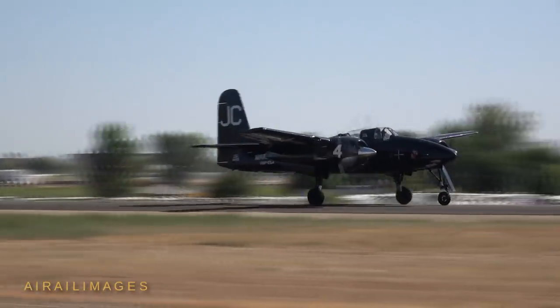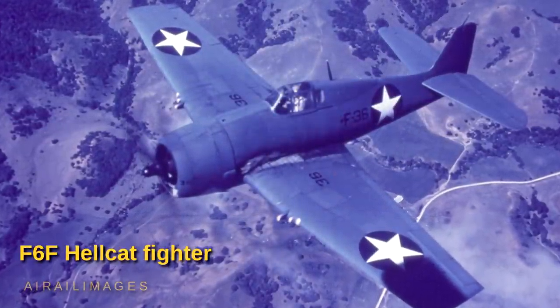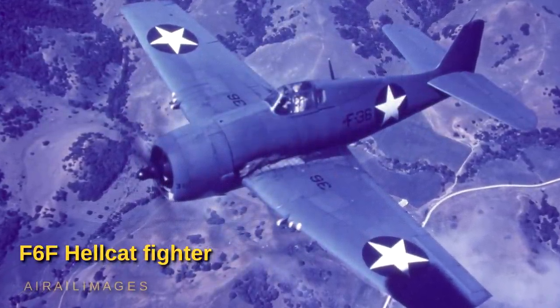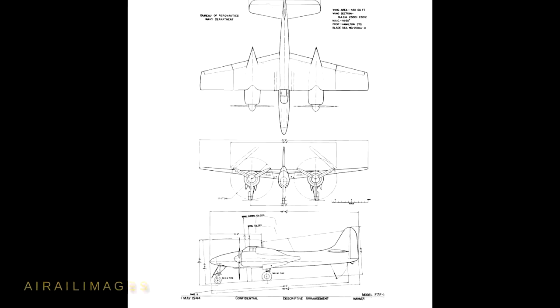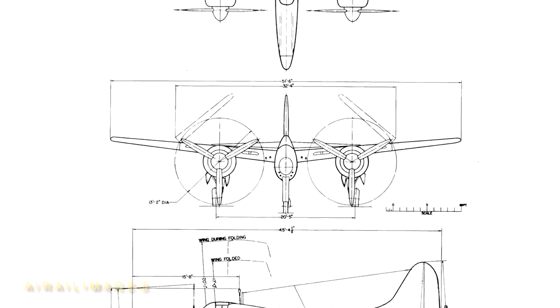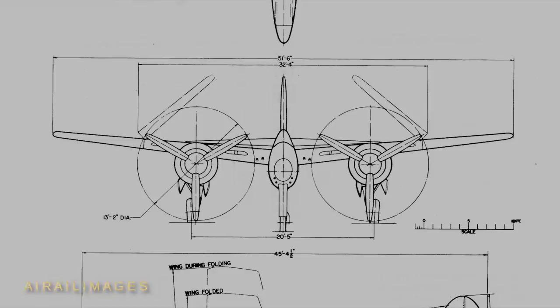The fuselage was free of constraints imposed by the typical single-engine fighter design, where the power plant dictated the cross-section shape and size. Hence, the F7F's fuselage was a lean, narrow, streamlined shape, culminating in a long, pointed nose that housed a first for U.S. Navy production fighters, a nose wheel.